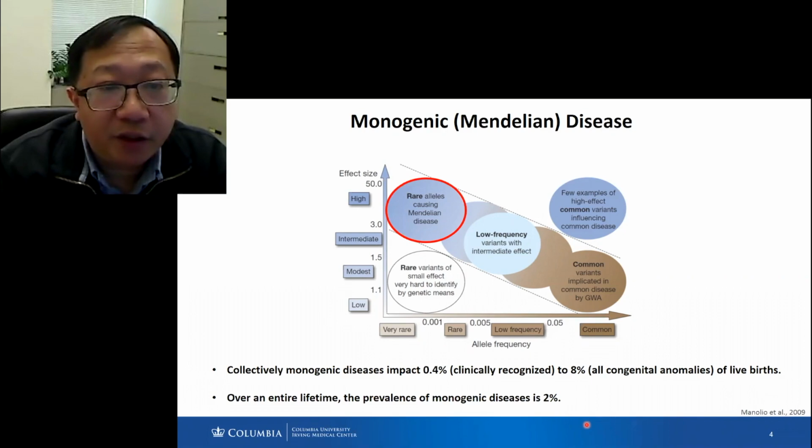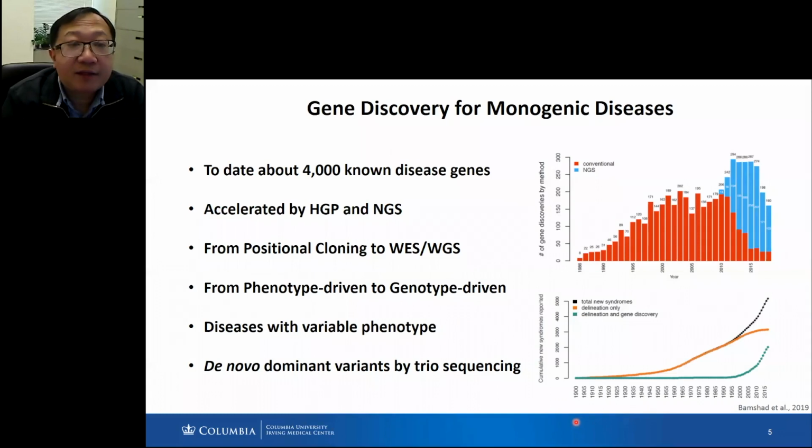Although individually these disorders are rare, collectively they are actually not that rare. For clinically recognized monogenic disease, we can find it in 0.4% of live births. But if you include all the congenital anomalies, it could be up to 8%. Also, over the entire lifetime, the prevalence of monogenic disease is estimated to be about 2%. So far, about 4,000 known human genes can cause monogenic disorders.